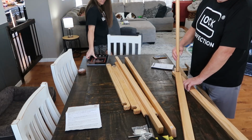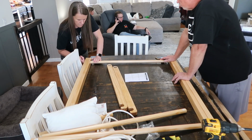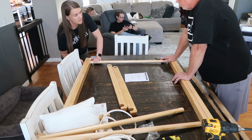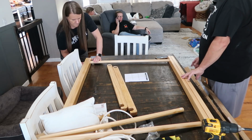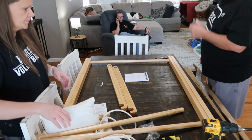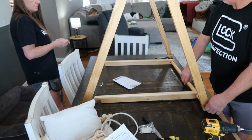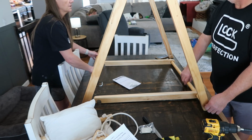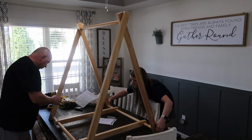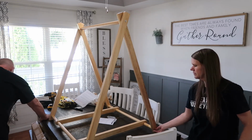Are you sure this is right? Yeah. How tight do you go? Don't go, a snug. That's good. It needs to be good and snug, but don't go so tight that it cracks it, breaks it. Well, you can tighten it up. No, mine's supposed to be shorter. You got the long. Mine's supposed to be the short one. I'll get it. Mine's tight, so I'm going to tighten them up.